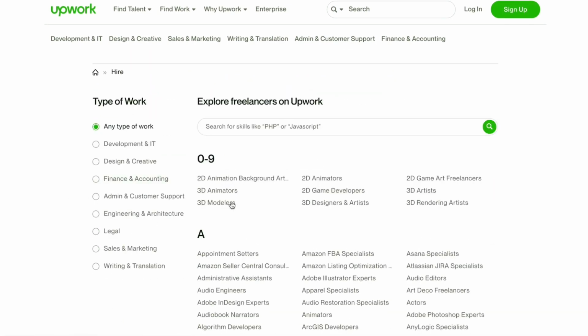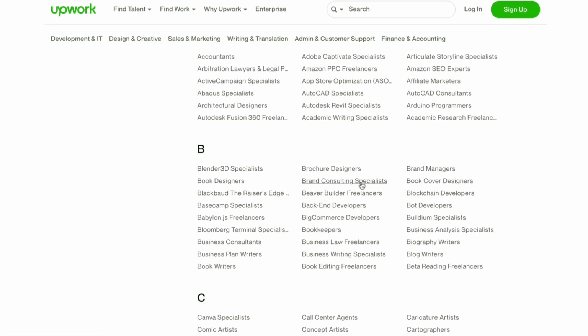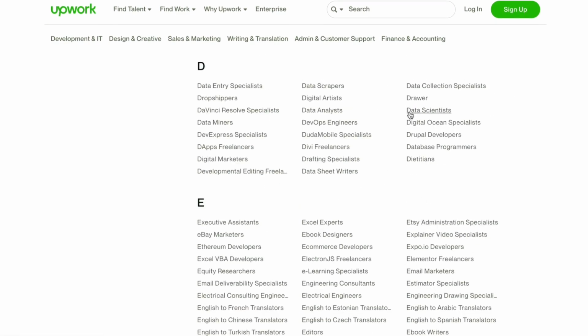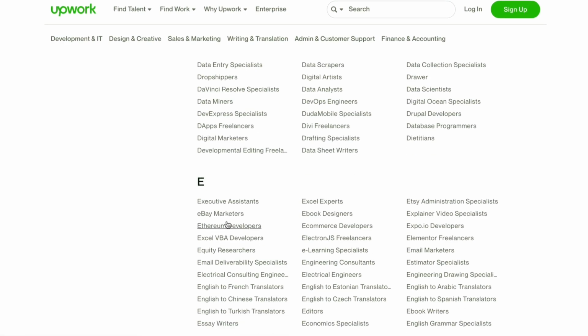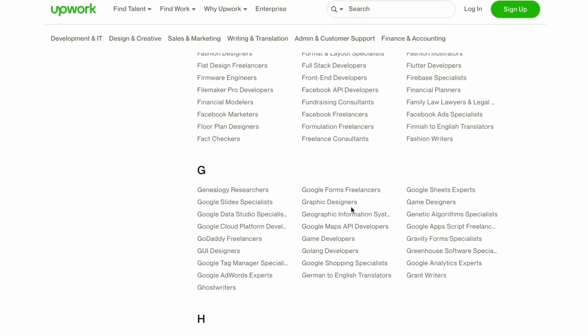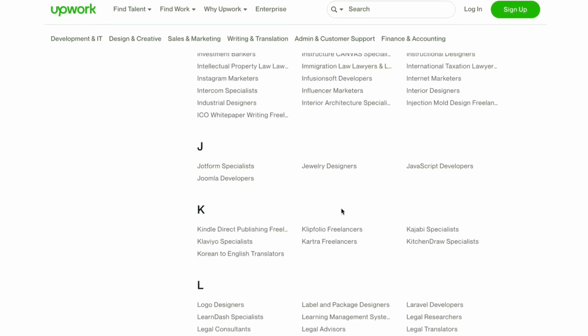Here's a list of all the stuff that we could find jobs in. There is a lot of stuff here, right? We've got graphic design down here somewhere, I think. We've got data entry. We've got Etsy administration specialist, eBay marketers. We have some crypto stuff as well, graphic designers. You can find a job doing anything.